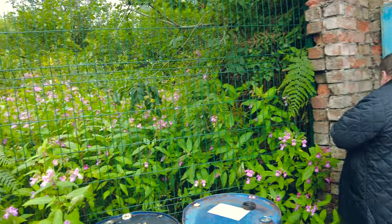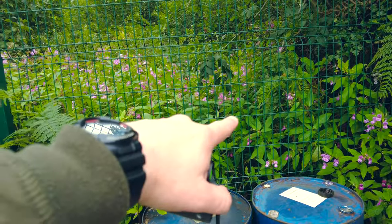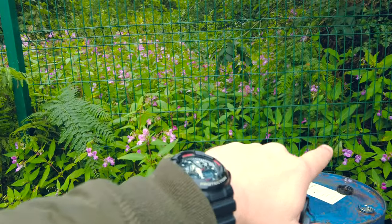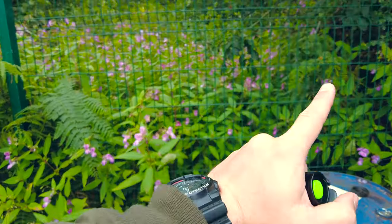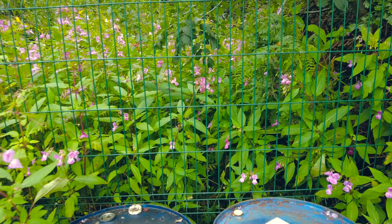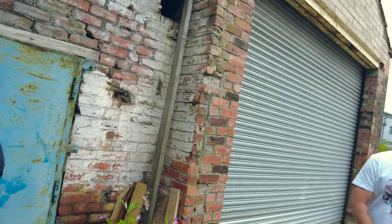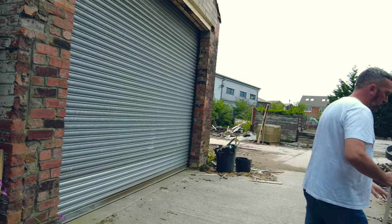So pretty much running along the back here was the train line. Oh, it's still there. Well, there's sidings. So they used to offload on this side then, do you reckon? Yeah, a bit further down. Is it? Hopefully, I'm going to try and have a look. If I end the video and I haven't done, then you know I couldn't get in.